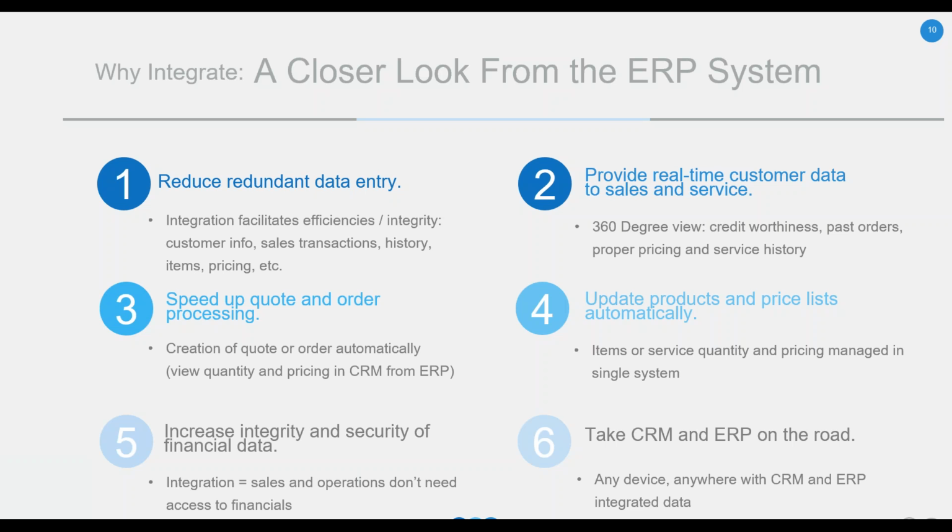The speed of the quote and order processing: no longer are we hand keying, taking a paper-based order from CRM, or the salesperson that writes or emails you, it's creating that invoice automatically from the CRM system.